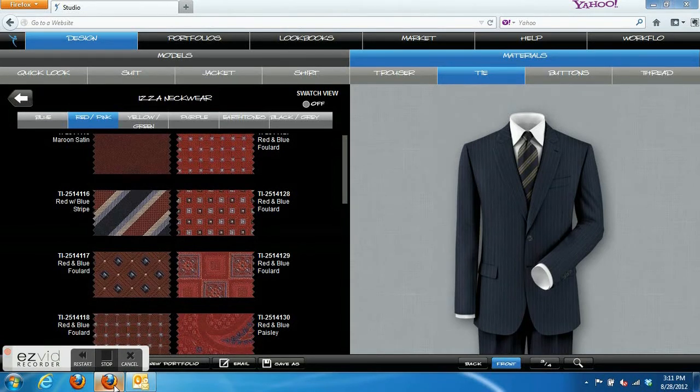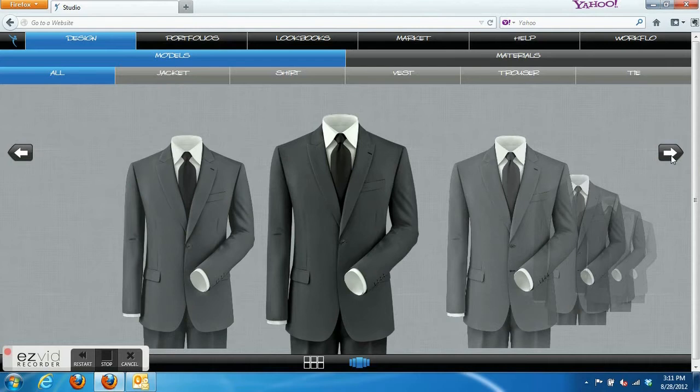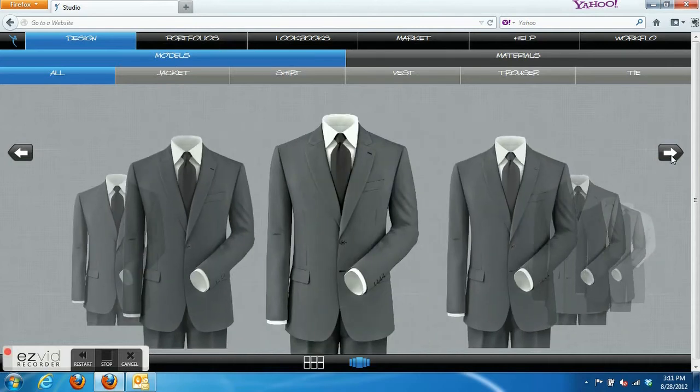Sean McKee here, and today we're going to be talking about the Navy solid and Navy pinstripe suits and the fact that they're appropriate for a formal interview or a conservative business meeting where conservative attire is required.